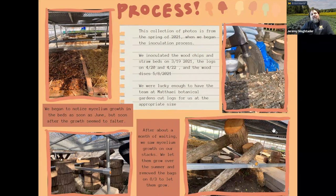My guess is that with the straw-based wine caps, that system might look more like one and done. I'm not sure. You might inoculate in the fall, flush your mushrooms off that straw in the spring, and then reset the program.